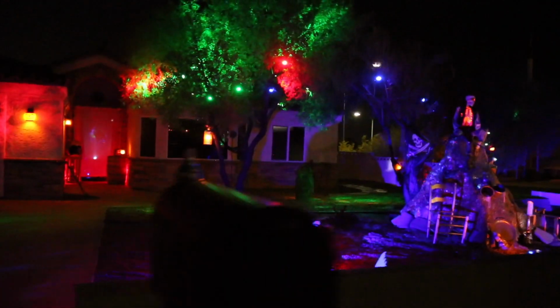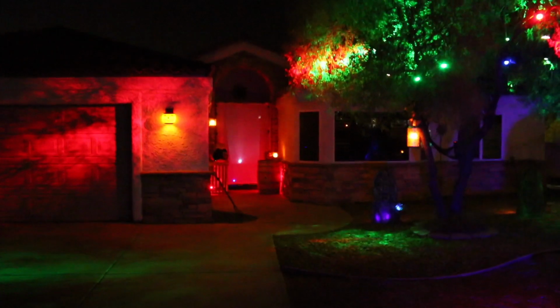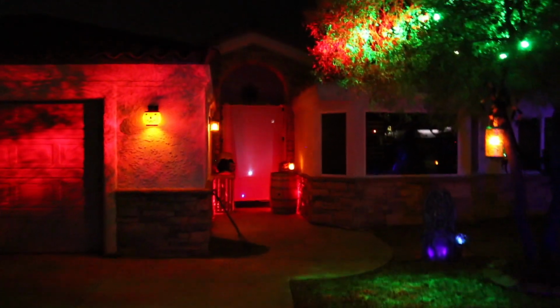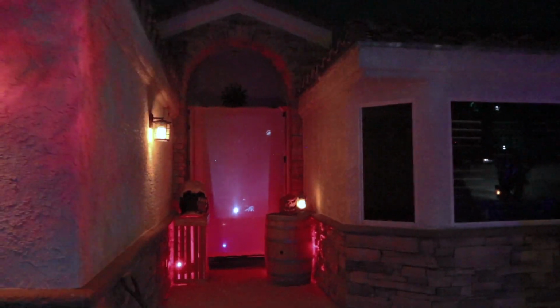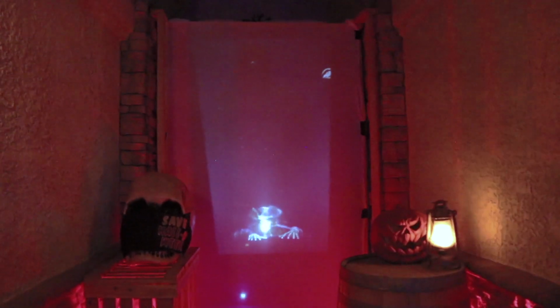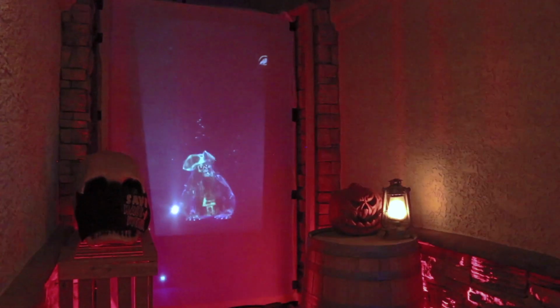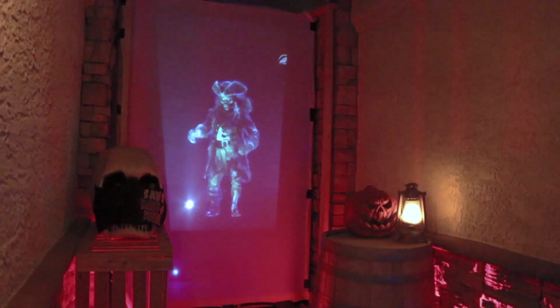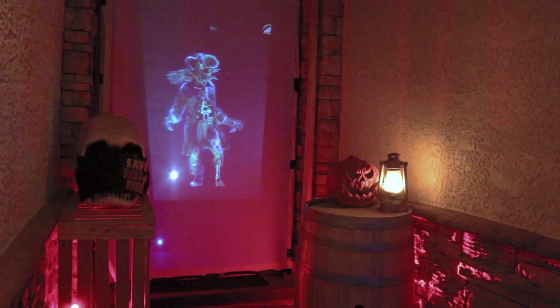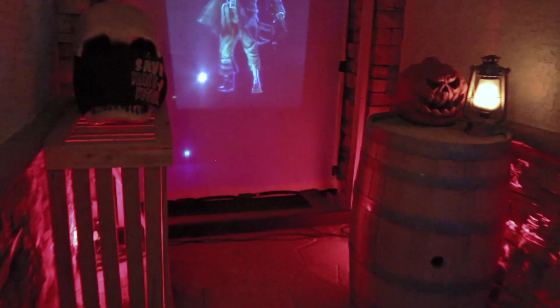But the one thing I'm super excited about this year that I'm sure a lot of you are also excited about is the new AtmosFX digital projection that I'm putting in here. No longer have a front door. Now this is also pretty red on the camera. It's not that red in person. And I'm also gonna be building a kind of facade around this.